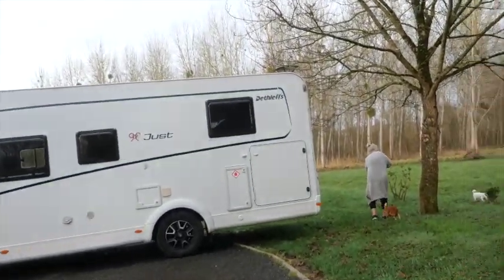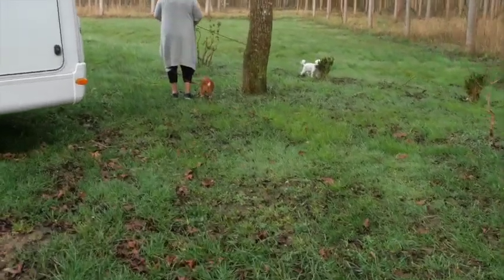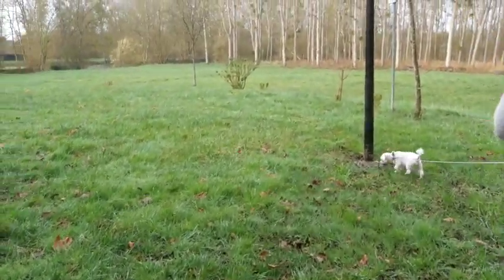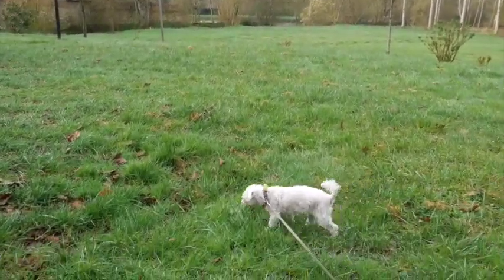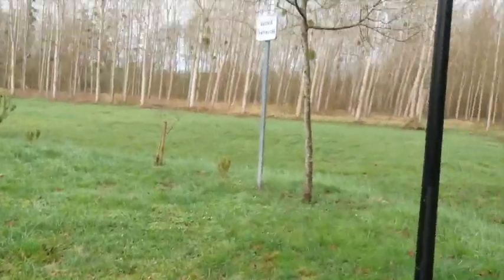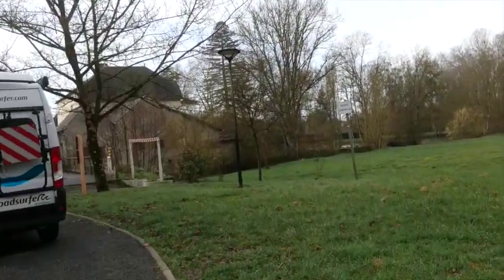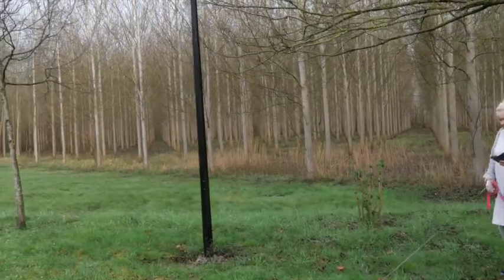Because of the rain, it's quite muddy out here. The ground's firm, but I wouldn't drive my van on it. It's just a bit too soft. But this is the bit where it says camping car reserved. All this bit here is the motorhome parking.